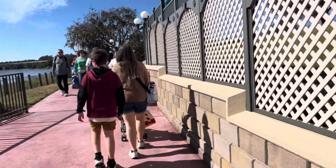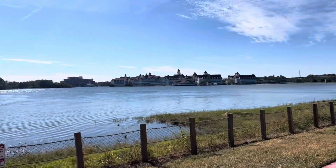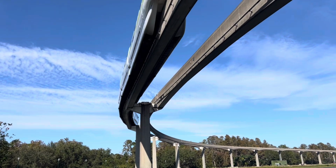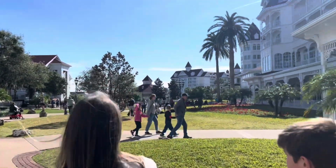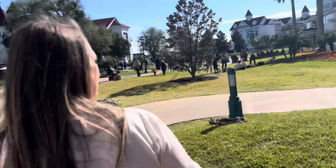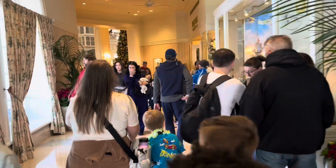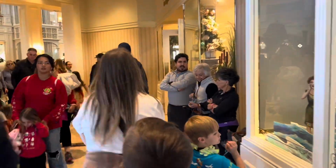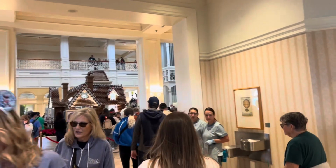Decided to walk it out from Magic over here to Grand Floridian. Look at that. Isn't that beautiful? So pretty out here. There's the fountain. You didn't even get to go to the fountain last time. Alright, we get in this way, right? Kels, that thing that you have does smell like this. Oh, I love it. Yeah. Wow. There it is. Look at the gingerbread house, guys.